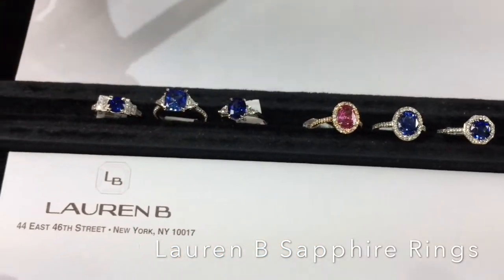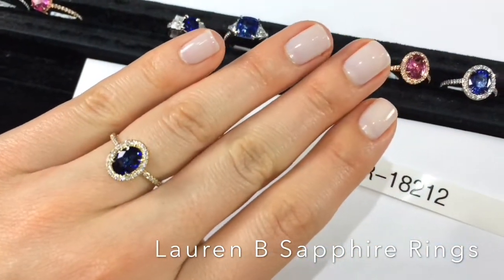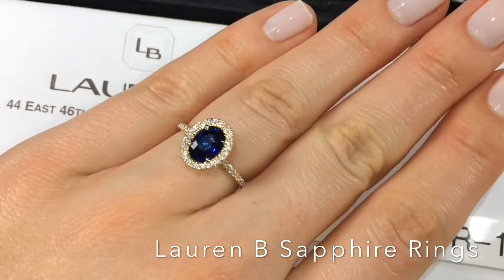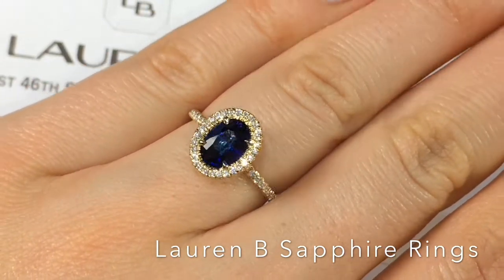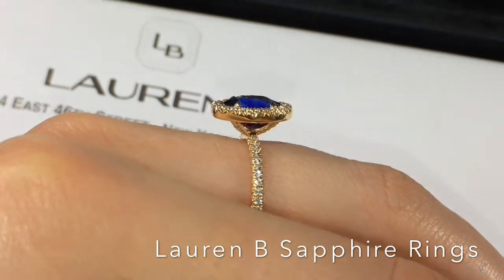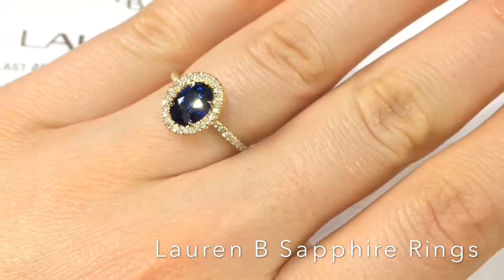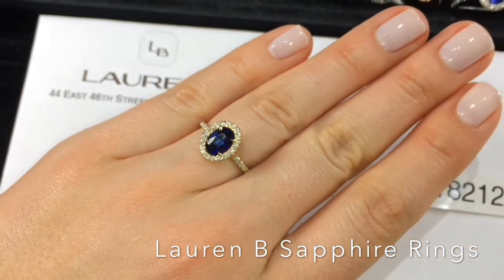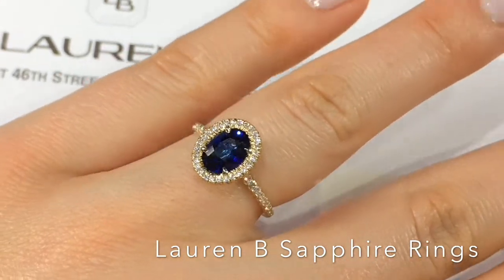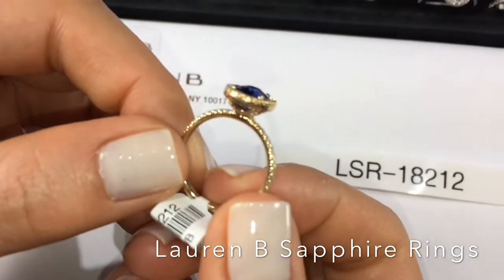Okay. So then we have LSR 18212. This one's yellow gold. Definitely wanted you to be able to see a yellow option. Yellow gold can really complement a nice deep blue color and many other different colors. So this is an example of a classic halo with a single edge, no cathedral, nice thin micro pave band. It might be kind of hard to see, but this ring has a fishtail etching around the edges, which is just a nice little added design feature.